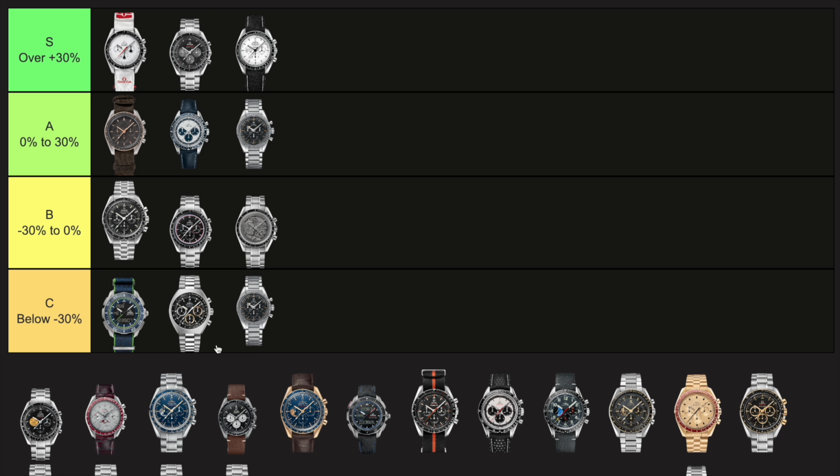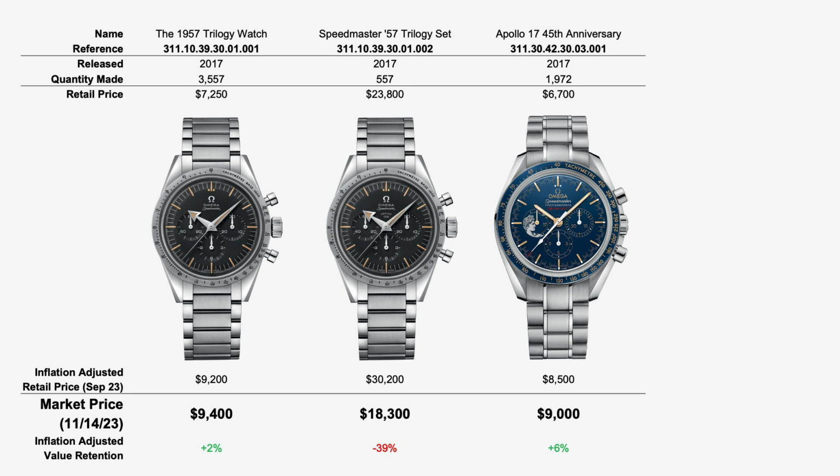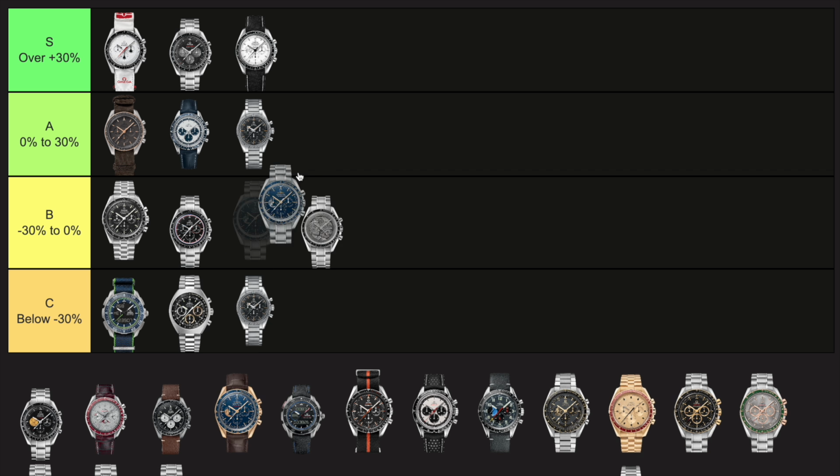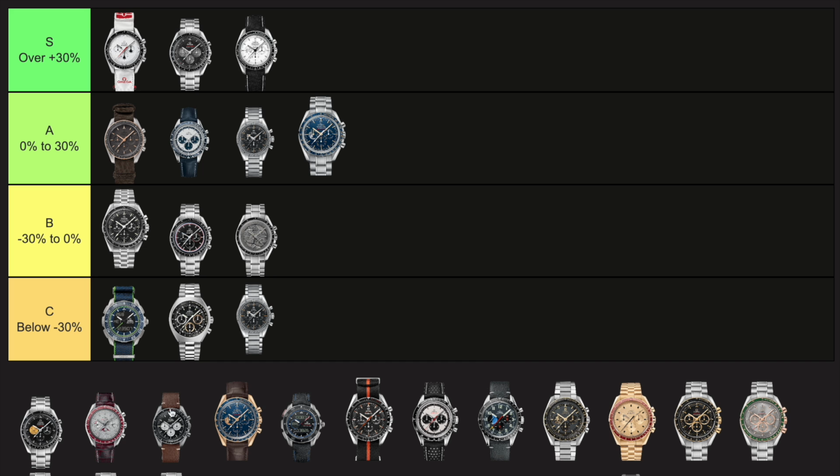And that's just good enough for the C tier. We have a few more from 2017 to get through because it did end up being a little bit of a special anniversary. So the Apollo 17 45th anniversary, 1972 pieces, trades 6% above its inflation-adjusted retail price, which is good enough for the A tier.